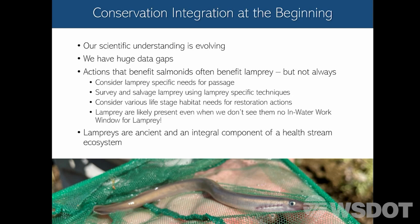Yeah, good question. So I think that some of those methods might work for the adults. If there's adults holding, and there's a lot of commotion, they might exit. They also might just hunker down and hold, especially if they've got a pretty cozy spot, like in riprap, where there are big interstitial spaces. If you've got riprap at a project that you're actively removing, they can be burrowed in there. So to some degree, the adults might be responsive to that.